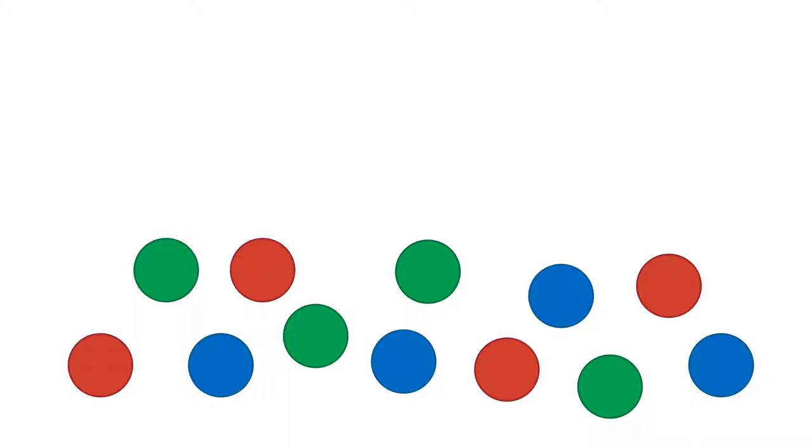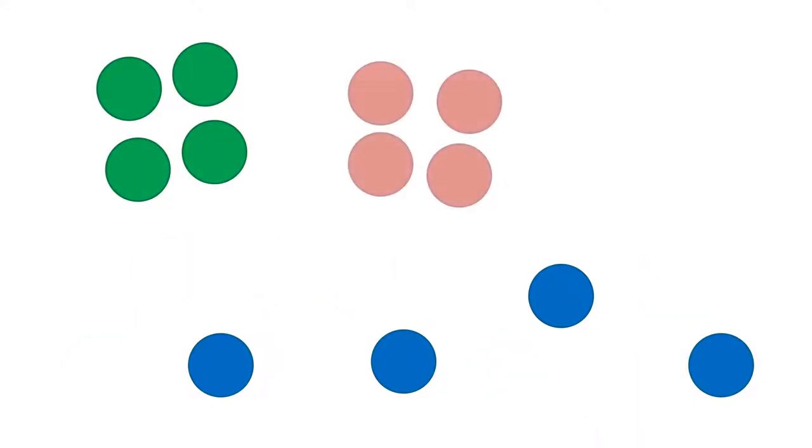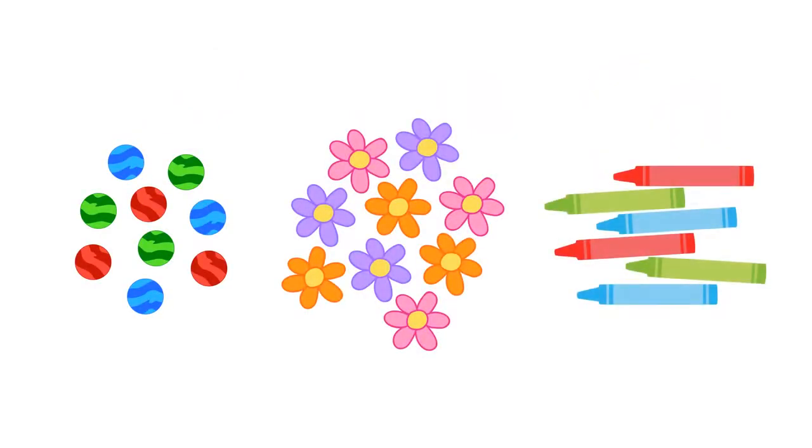You can first show them how to do it with one of the colors. Then they can try sorting the other colors. You can use any small objects for this activity. Sorting by colors will help improve a child's logical thinking.